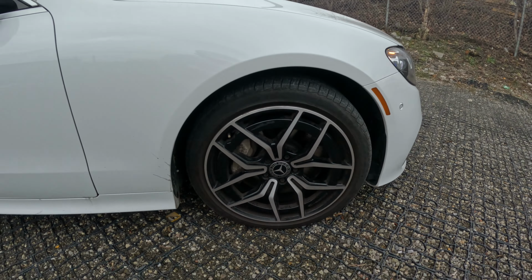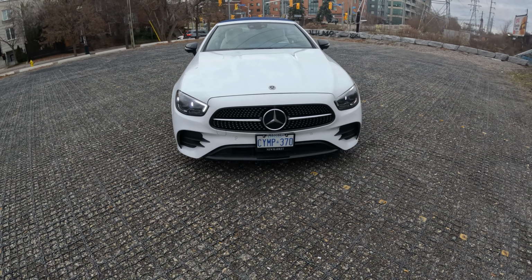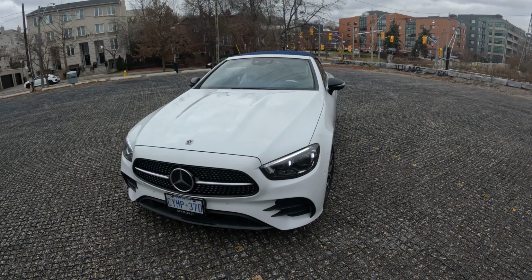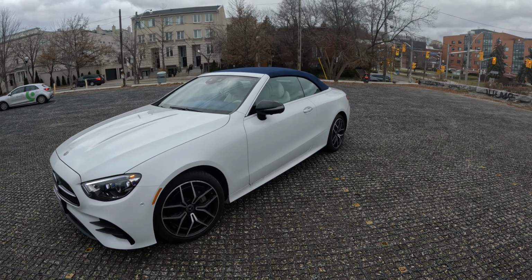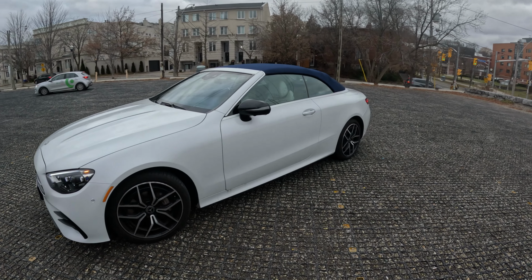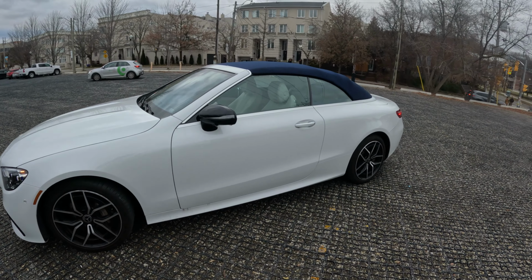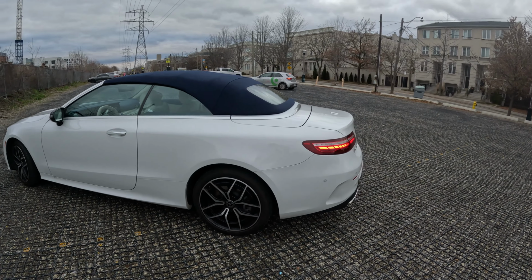Keep in mind that this 450 is offered in rear-wheel drive and 4Matic. This one is in 4Matic. This is a daily driver, right? We're here in Toronto, starting to get a little bit cold, starting to get wet, starting to get snow on the ground, and this thing handles like a dream. It really puts all four wheels to the ground, and especially if you throw a set of winter tires on it, it is quite capable.